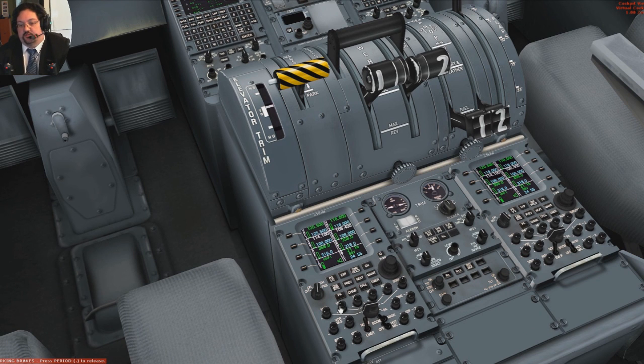Ladies and gentlemen, this is your captain speaking. Just about to get underway, so we'll be on the way shortly. Flight attendants, prepare the aircraft for departure.